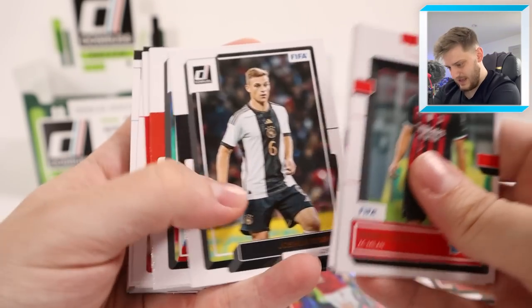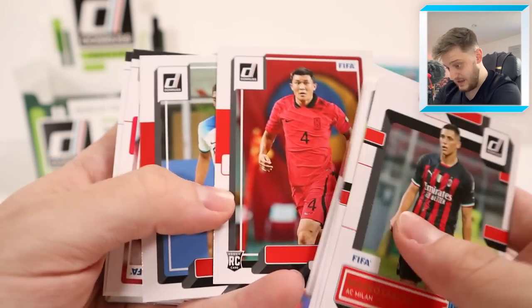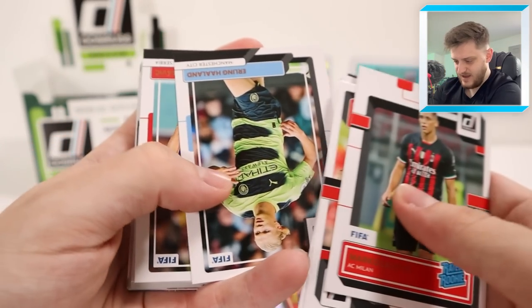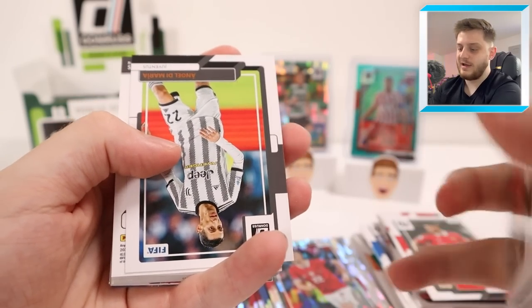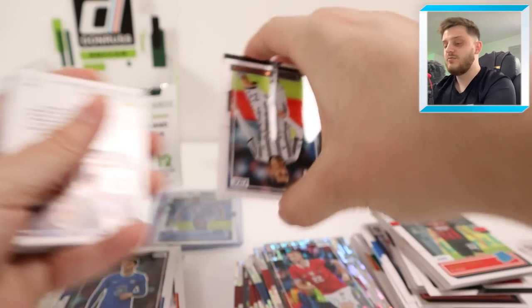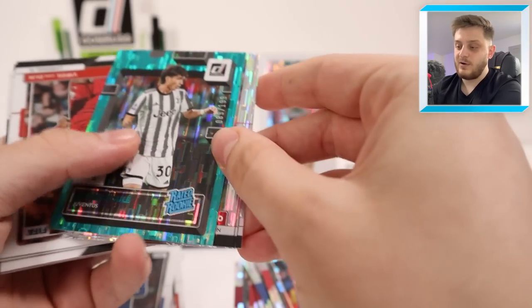Any nice ones in here? Is there a force? There's a rookie there. Min-Jae Kim. Good player. Jude Bellingham there. Haaland base for Manchester City. He's, of course, got Norway cards in this as well. Aaron Ramsey. Di Maria. Okay, right. Autograph card is coming up. Okay. Well, hopefully it's numbered. Let's just say that. What else we got in here?